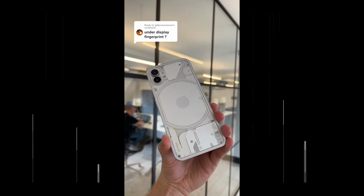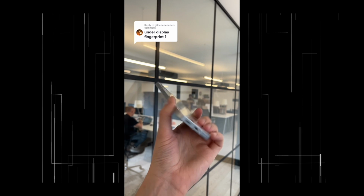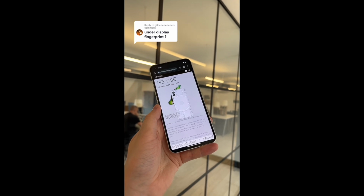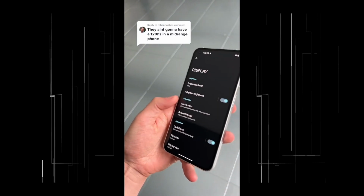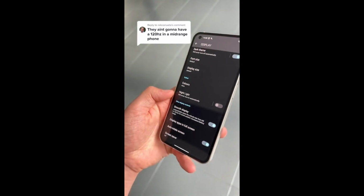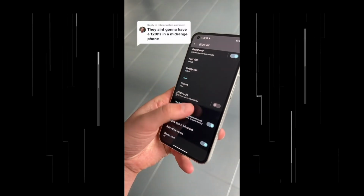We are less than a week away from the Nothing Phone 1 launch, and the brand's official TikTok account shared confirmation about the phone's refresh rate and under-display fingerprint scanner. Nothing Phone 1 will bring a 120Hz refresh rate screen. As we can see, the smooth display option in the settings menu confirms the phone will be able to automatically toggle between 16Hz and 120Hz for some content.